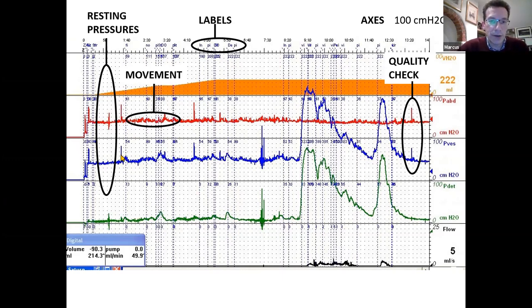Here we've obviously got a cough. It's nice and prompt and very similar in the two lines, and subtracts out nicely. And so you can be confident that this is a nicely subtracting cough.